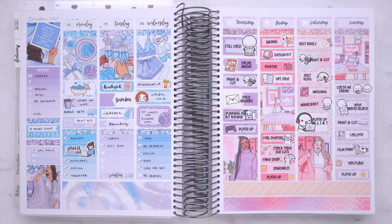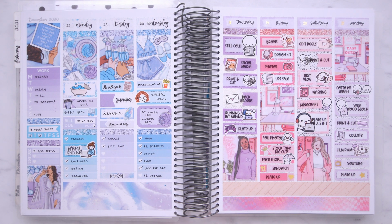But I hope you liked coming along with me on my trip down memory planner lane and seeing how my spreads have evolved over the last few years.